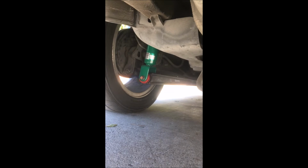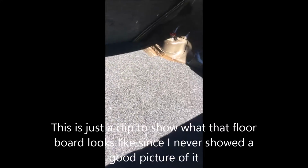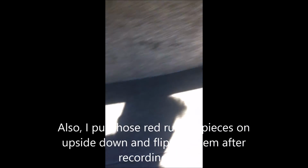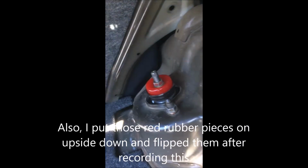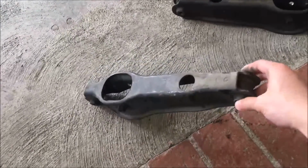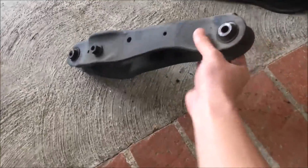As far as suspension goes, the only thing I still need to do is get a wheel alignment to even out future tire wear and maybe get a strut bar down the line. On a side note, I believe these are Integra Type R rear lower control arms, so if anybody wants them, I'd be willing to part with them for say $40.